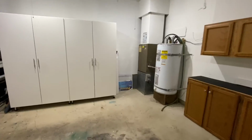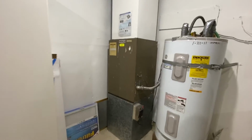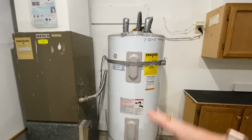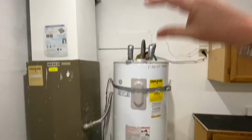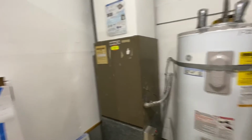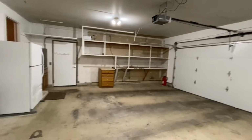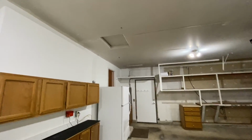The furnace also looks old. It's a brand I'm not familiar with, Wesco. Both of these are electric. You know, if we put this in today, we would want the water heater to be on an 18-inch pedestal, and then it would have an expansion tank. The house felt very comfortable, so I'm going to say that the furnace is working despite the age. There's a scuttle access there.